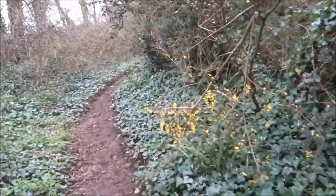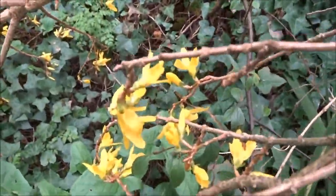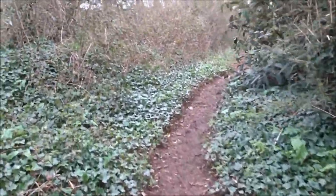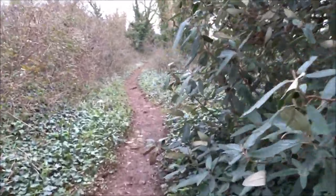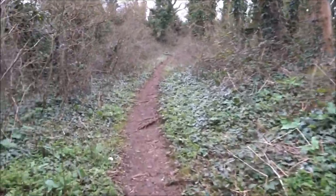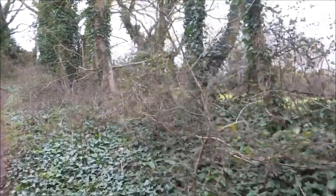Oh, God. This looks like a forsythia, doesn't it? Yeah, it is, I think. Probably the back of someone's garden that needs a lot of work doing on it by the look of it. I reckon this will take me out into the field again in a minute. We're going in the right direction. But I have seen cows out. Yeah. We're actually climbing up.